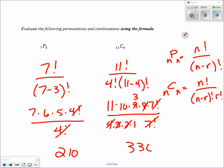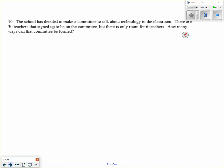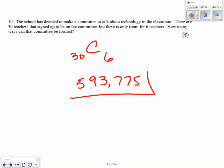The school has decided to make a committee to talk about the technology in the classroom. There are 30 teachers that signed up to be on the committee, but there's only room for 6 teachers. So this is a combination because the order makes no difference. So a combination of 30 teachers choosing 6. I'm not going to go through all my work then. You can use a calculator for that one and use the formula for that one, but 30 choosing 6.